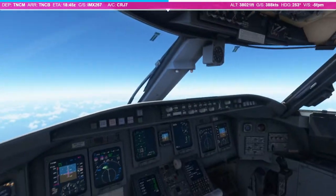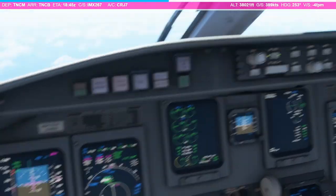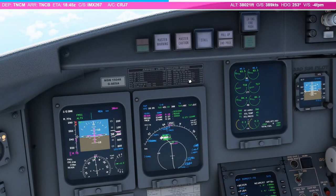See, the frame rate, it's silky smooth on my end. I know you guys might be getting a bit of stutter, but I'm really, really quite amazed.